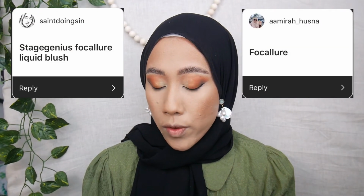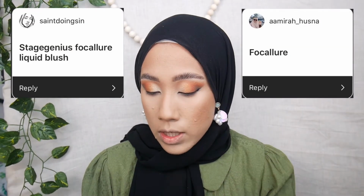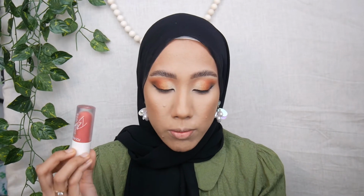Two of you say your favorite is from Focallure. Saint Doing Sin says Stay Genius Focallure Liquid Blush. Actually, I have it here, but I forgot to put it on before I set my foundation with powder. I'm just going to use the Focallure pressed powder.